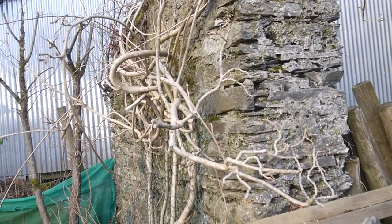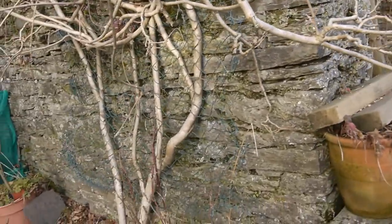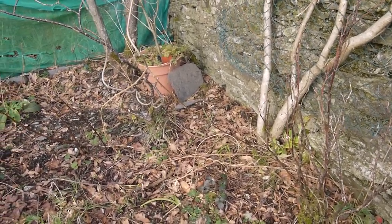This is a wisteria, and I did find a cutting for that last year, so I'm just hoping that it's still there, because as you can see, it's trailed itself down into the soil. So I'm hoping there's some cuttings in there, because I like wisteria.